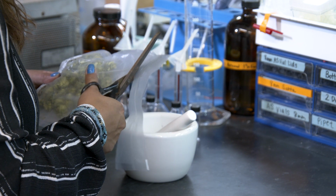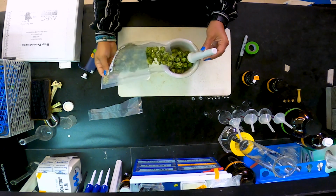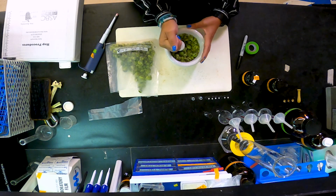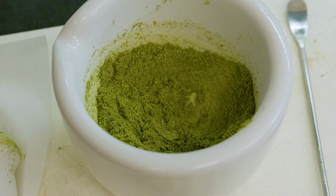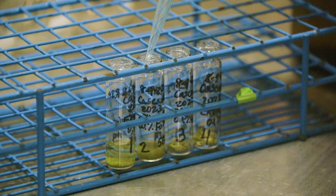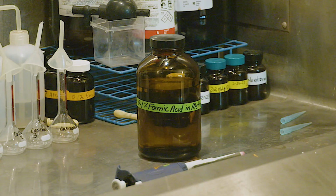Yes, so we've got our vacuum sealed bag right here. I've opened up this bag and prepared my mortar and pestle to create a nice fine grind. I just use my elbow work and grind up the hop cones to a very fine powder. After I grind them to a nice fine powder, I weigh them out, get a specific measurement on the weight, and then I add an extraction solution. We use a 0.1% formic acid in methanol.